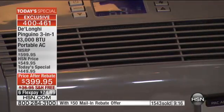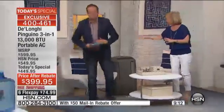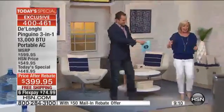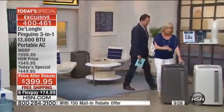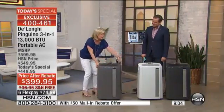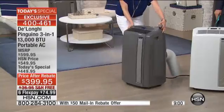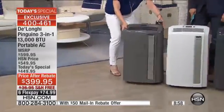Okay, that's right. And then don't forget, you've got a remote control, so you can change all of your little dials right here, right there. And it's on caster wheels. So the nice thing about this, it's portable. If you want to take it into your master bedroom, maybe that's your room that doesn't cool down. It's on caster wheels. You can move it just like this.